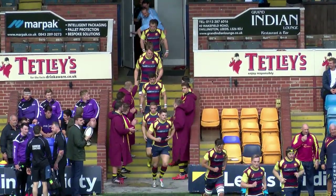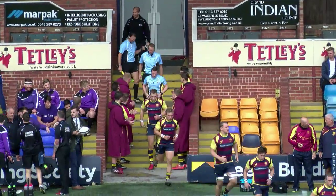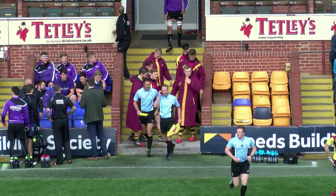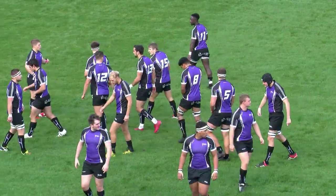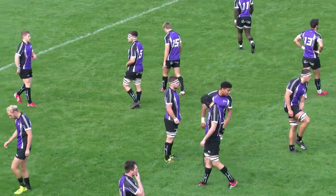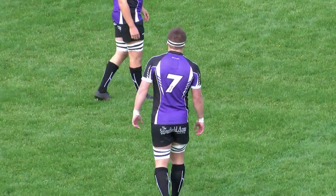The Leeds side in purple and black. And Cardiff will be playing in their red, yellow and blue strips. So waiting for play to get underway, just a couple of minutes late. But we're ready all the same.